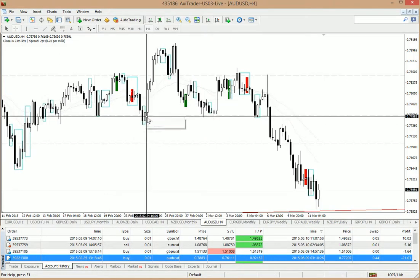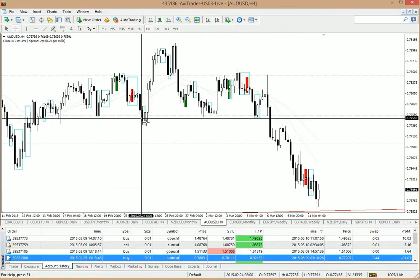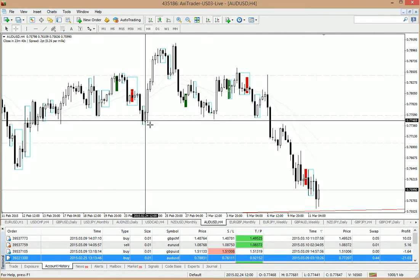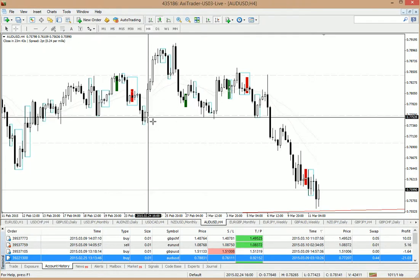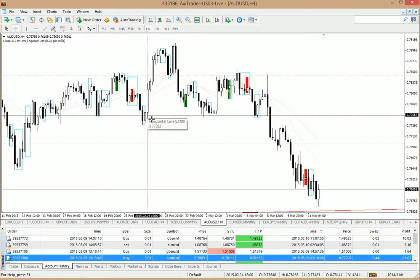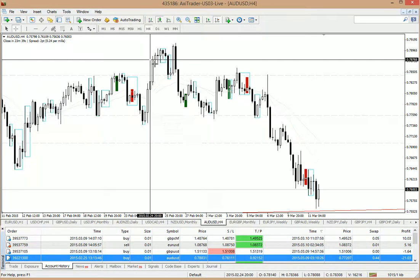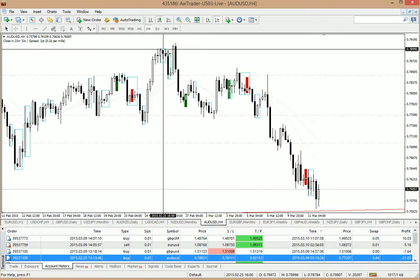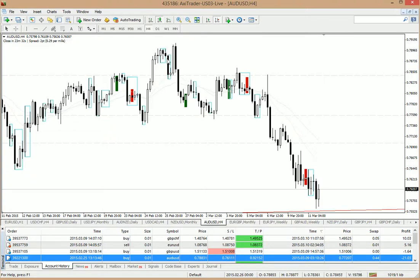And I think I closed it when it was quite far down, so I actually closed it around 13 o'clock. So between these two candle bars here, as you can see, it actually rose up. So maybe I could have saved a bit of money, but either way, it was a losing trade, and I needed to close it out anyway.